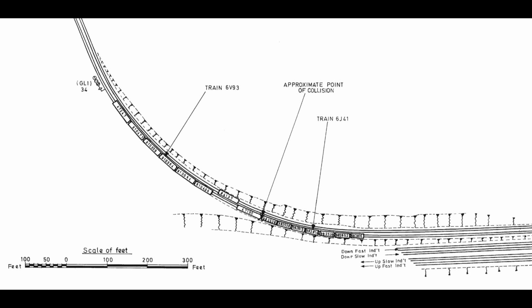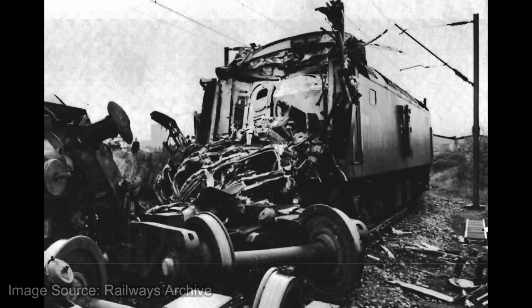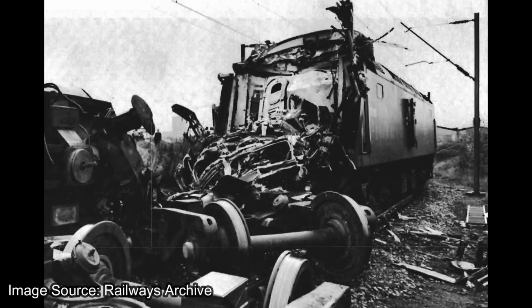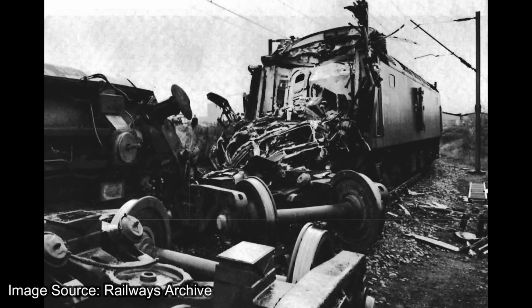Driver Lee then moved up and instructed the guard to run to an adjacent phone and summon the emergency services as well as halt all traffic in the section. Driver Lee then made his way to the site of the collision, where he discovered that locomotive 47190's cab had been crushed by the impact.